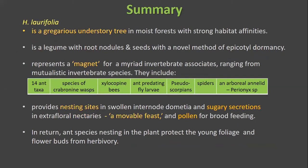There are 14 taxa, species of different wasps, bees, predatory flies, pseudoscorpions, spiders, and annelids, belonging to the Peradeniya genus. And this species provides nesting sites in soil and internodes, and as we saw earlier, sugary secretions in extrafloral nectaries, which is called a movable feast, and pollen also for brood feeding of some of the invertebrates. In return, ant species nesting in the plant protect the young foliage and flower buds from herbivory.